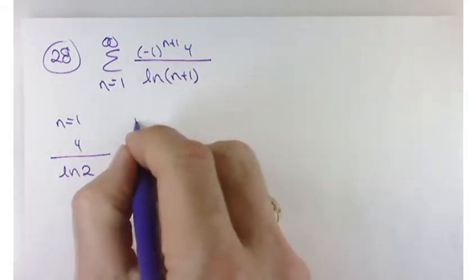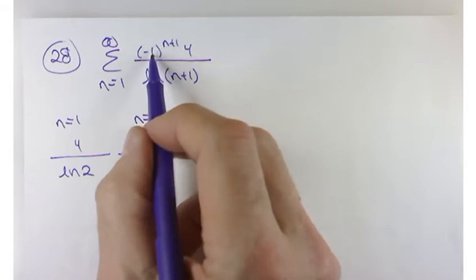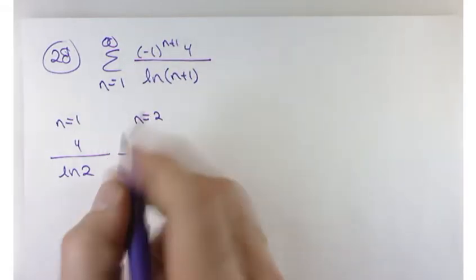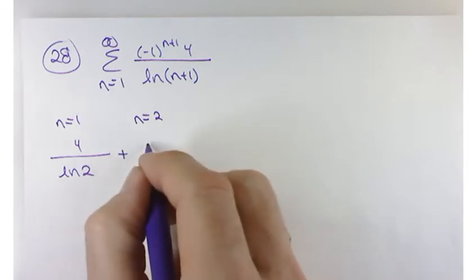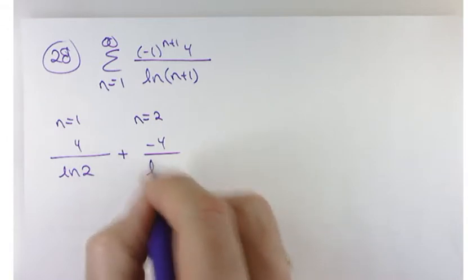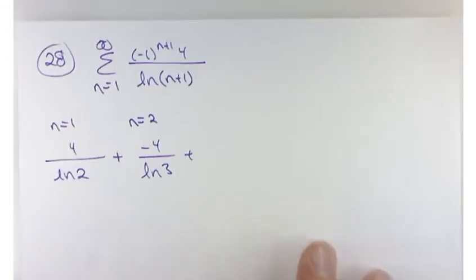For the next term, n equals 2. Well, if I put in a 2 here, I'll have negative 1 to an odd power, so I'll get a minus 1. So it'll be minus 4 over the ln of 3, and so on. And I need the first six terms like this.